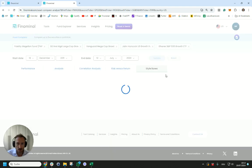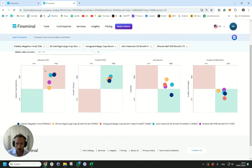Now, in terms of style exposures, this is just comparing Magellan on a variety of fundamental metrics versus the other funds. We can see that these are large caps. They tend to be expensive from a valuation perspective. They are growth focused, momentum tilted, and quality focused. And the only difference between Magellan and those three peers or the passive benchmark is that from a volatility perspective, it tends to be low.